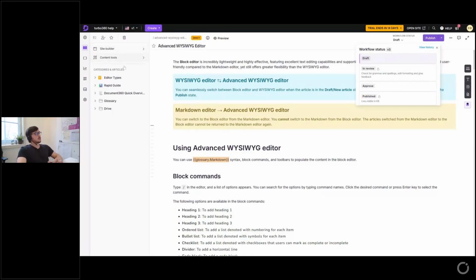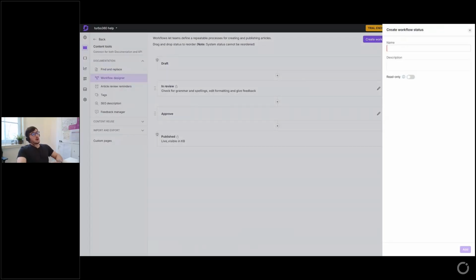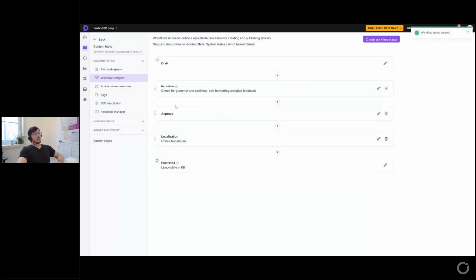And you can create your own customized workflows. We know every business is different. So again, you can use our flexible platform to shape this exactly how you'd like. You can just hit create a workflow status, put in a name for that, and put in a description so everyone understands what this step is for. For example, we could add a localization step, check translation, and then we just hit add, and that goes in there. You can drag and drop, you can delete, but again, you can create your own custom workflows here.